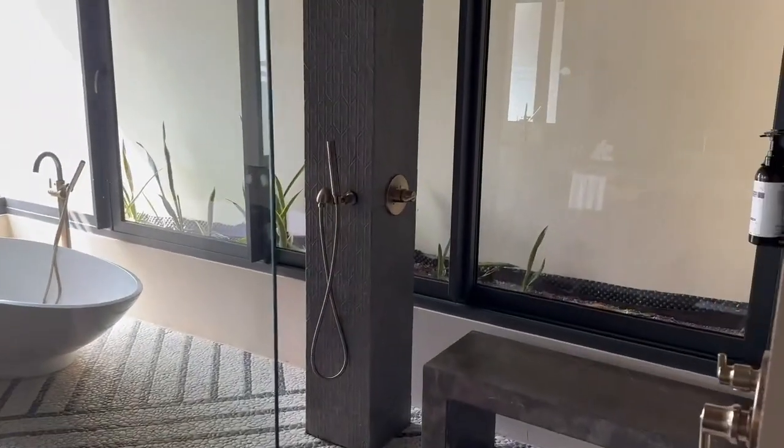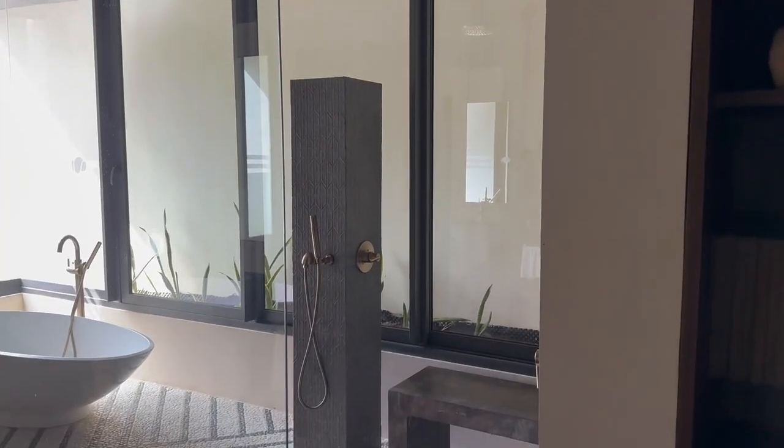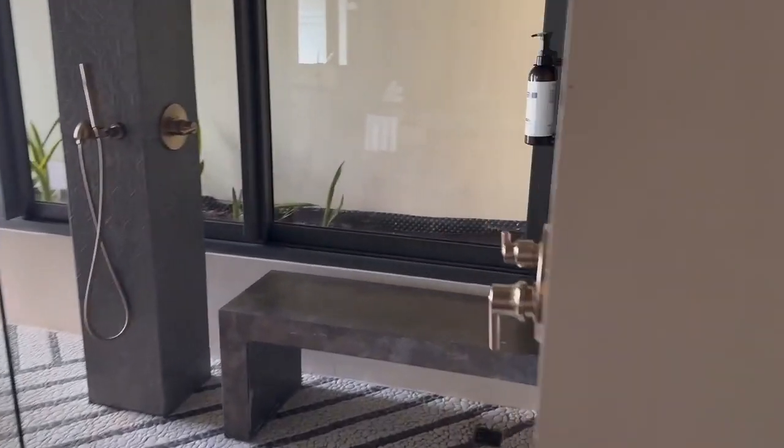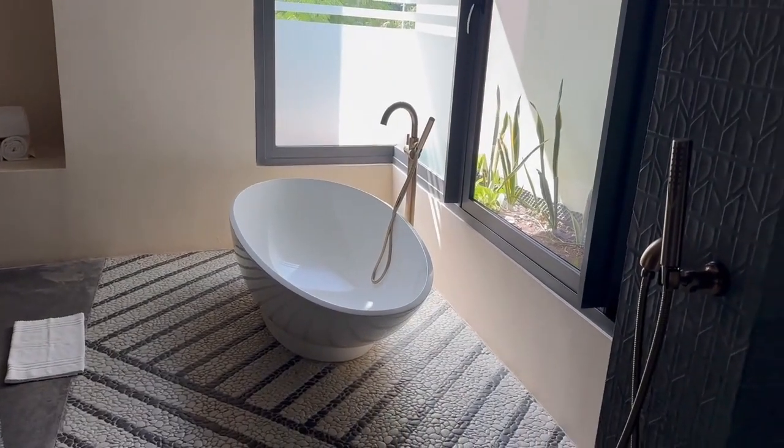So here you have a shower with a rain head. It's almost like the size of a hotel room, with a bench, your controls, your amenities. Don't worry, I know there's glass there, no one's looking in. Then you have a bathtub in this area as well.